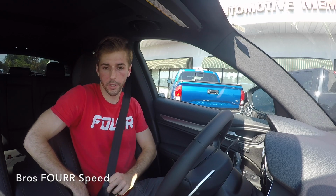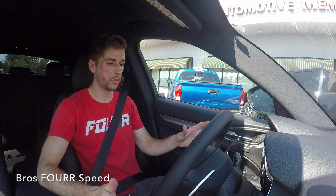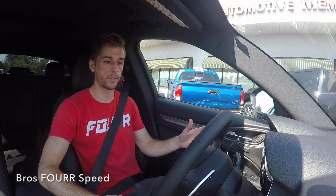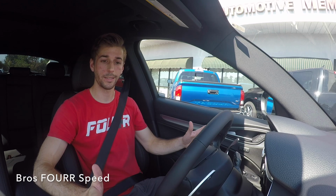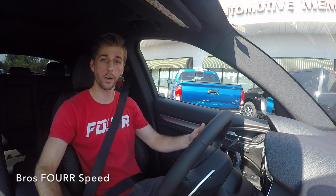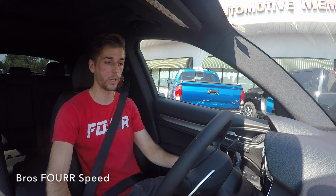I think the first thing that I'm going to start out is how similar this is to the Giulia. Now it's based off of the same platform basically. It has the same wheelbase as the Giulia. Everything is virtually identical, which is really cool. So everything is very familiar to me since I've been able to drive both the TI and Quadrifoglio.